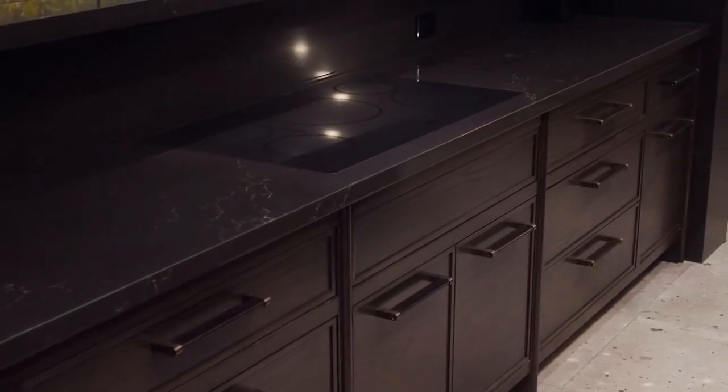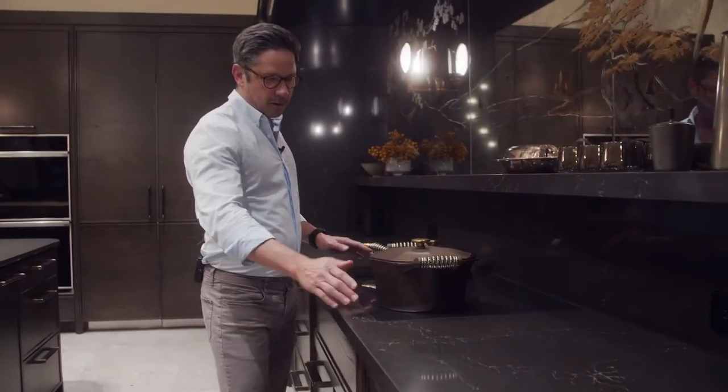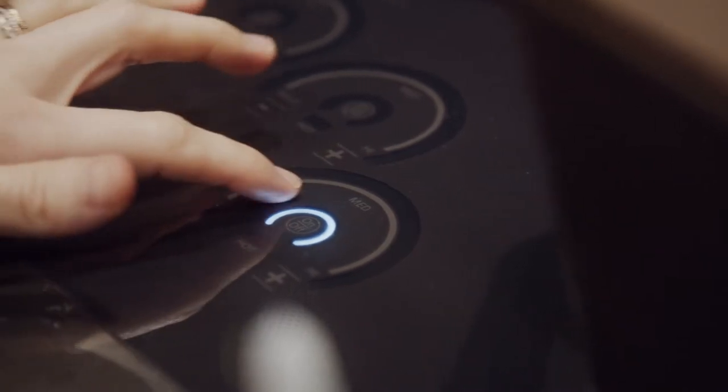I love the Monogram induction cooktop. My goal with this induction cooktop was for it to disappear into my quartz countertops. We flush mounted it and it literally is seamless where you can just move the pot right over to the countertop. My two favorite things about induction cooking are its precision as well as its easy cleanup.